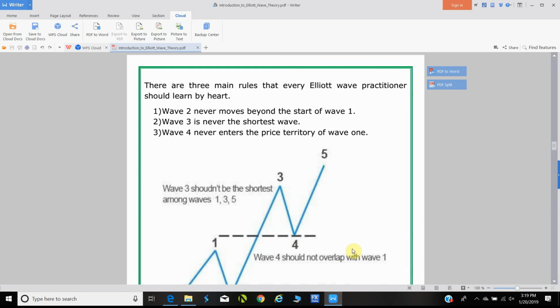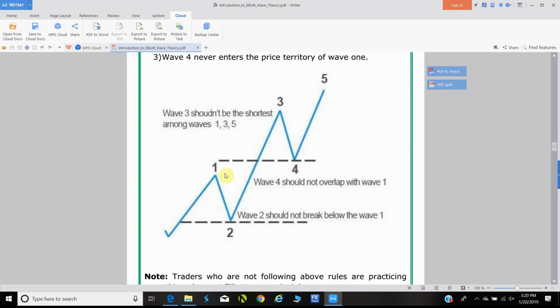And just again, when I talked about Elliott Wave rules, these are the 3 rules. These you can never break and still have a valid Elliott Wave pattern. I talked about rules and guidelines. These are the only 3 rules that Elliott has, which is wave 2 never moves beyond the start of wave 1. So in this case, if this is wave 1 in this drawing, and you have this correction down for 2, wave 2 can never come any lower than here.